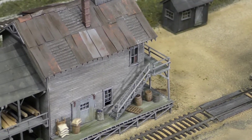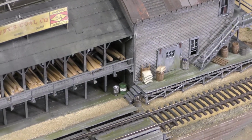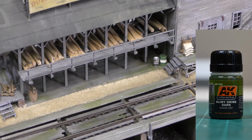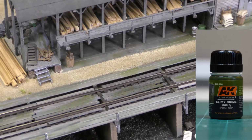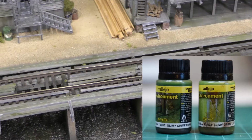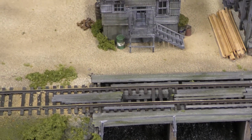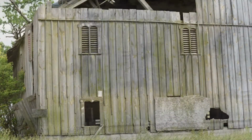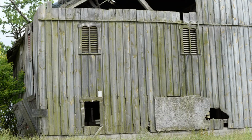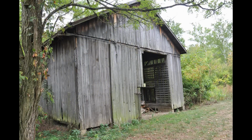You might notice kind of a green tint on the loading dock and on the roofs in some of the buildings. That is a slimy grime texture. AK Interactive has a product that I like, and also Ammo by MIG and Vallejo have similar products. Around this area, it's pretty common to see that kind of green, mossy lichen slime on old buildings like this. So I think it adds a nice color variation over just the black and the gray.